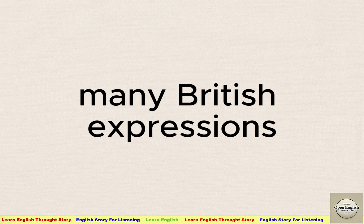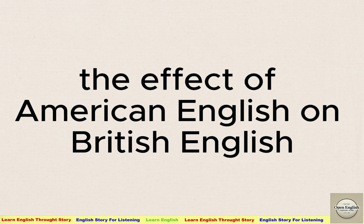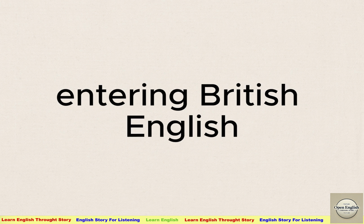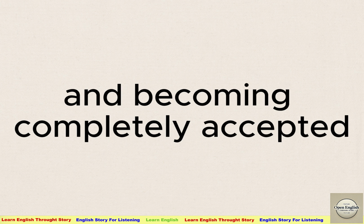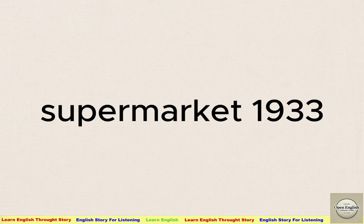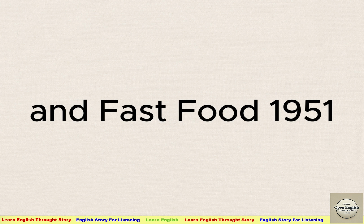Similarly, many British expressions are not part of American English. Some British people dislike the effect of American English on British English, but this has not stopped thousands of American words entering British English and becoming completely accepted. For example, OK, 1840, supermarket, 1933, teenager, 1941, and fast food, 1951.